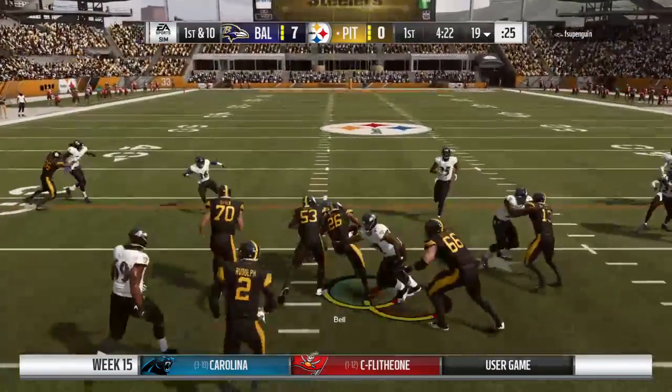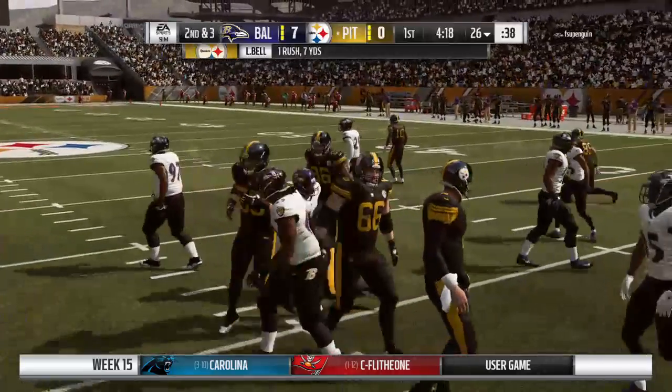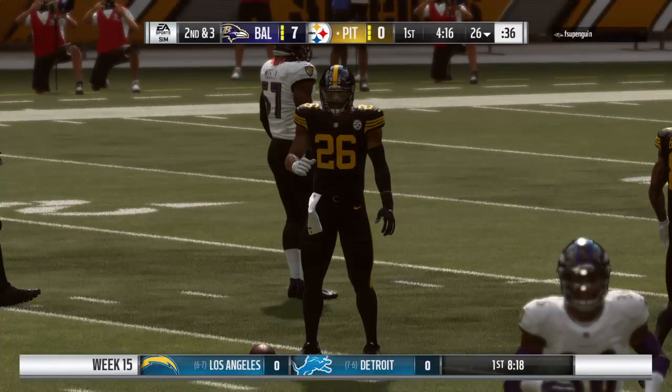Now the first carry for Le'Veon Bell. And he'll get this up over the 25 to the 26. 7 yards on the pickup there, and it'll leave him with a 2nd and 3.